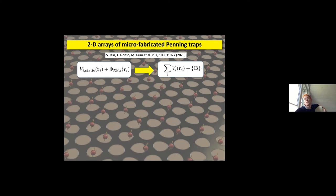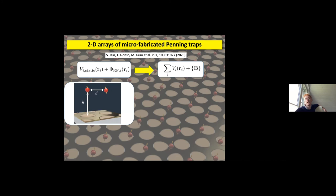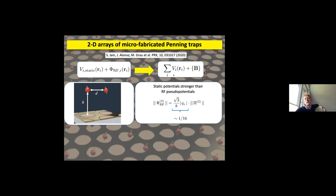Suddenly, instead of having, for 100 ions, 100 different microscopic RF potentials with a null, you just put in a homogeneous magnetic field and you do everything in the static domain. So as I said before, the challenge with any of these microtrap approaches is to get the ions close enough together. And that kind of forces you to bring them down towards the surfaces. And this is where noise comes from in ion traps, heating due to electric field noise on the surfaces. But one of the advantages of the Penning trap is the fact that everything about your confinement is specified from your static potential and not from a radio frequency potential.